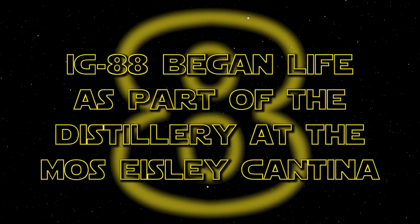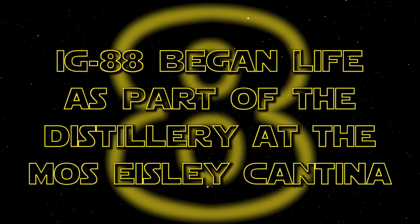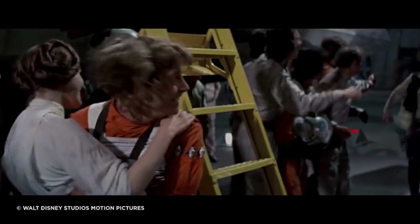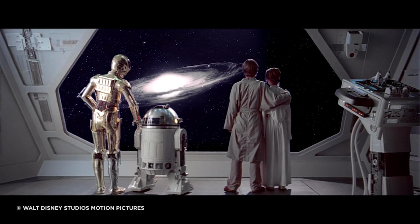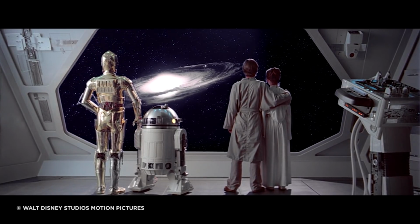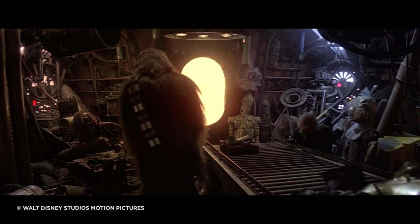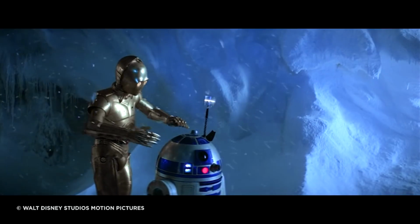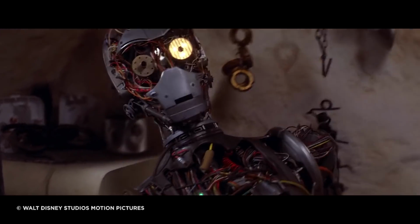Number 8. IG-88 began life as part of the distillery at the Mos Eisley Cantina. Star Wars was a massive success, so when it came time to make the sequel, there was a lot more money available to be spent. That didn't stop the prop and set designers from scrapping old items to create something new though. After all, why spend money on something new when you can just reuse something on hand and make it still look really good?